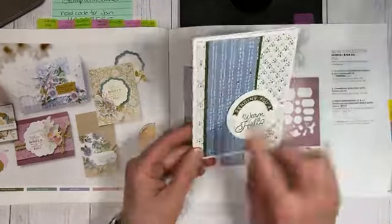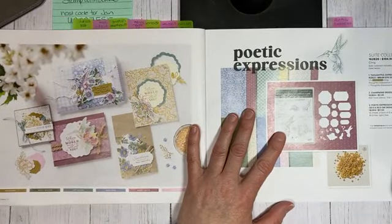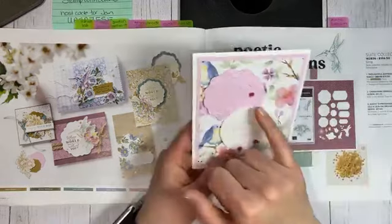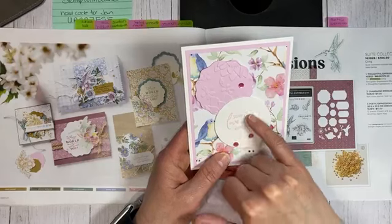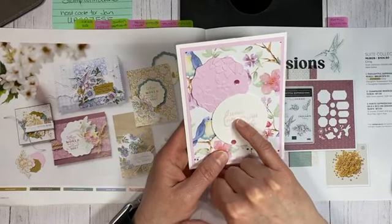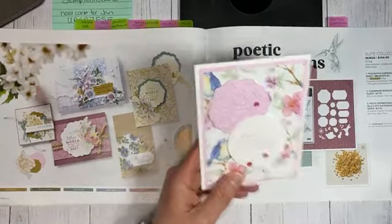All right, so this is beautiful. This is the paper. And then I will show you, and then I'll bring it back in to show you again. Where is it? So this actually uses these dies right here. And then that used that Perennial Postage stamp set. And then this is DSP, so I'll bring that back in to show you. All right.